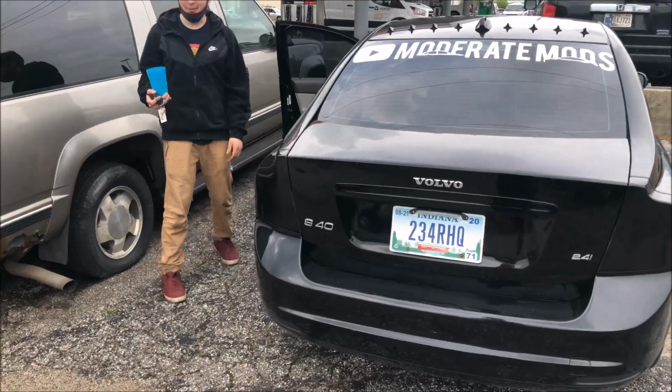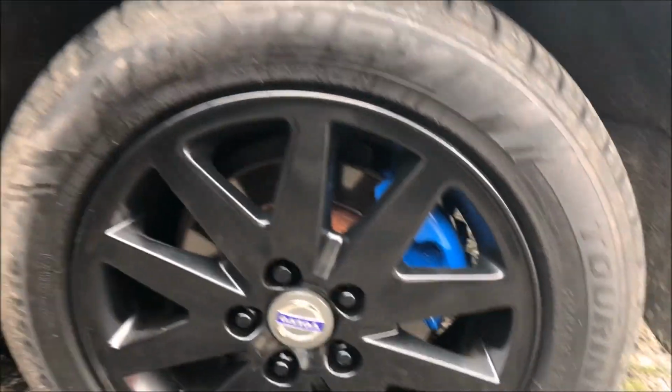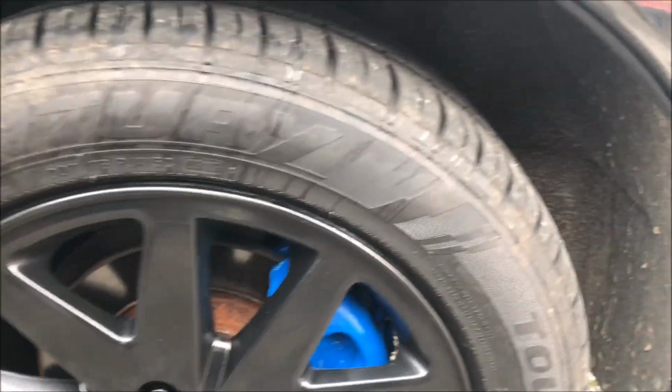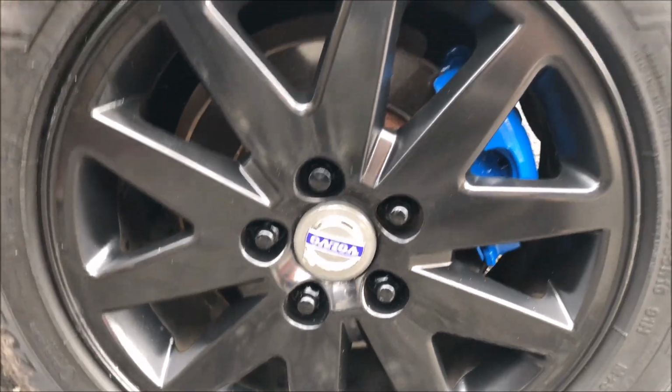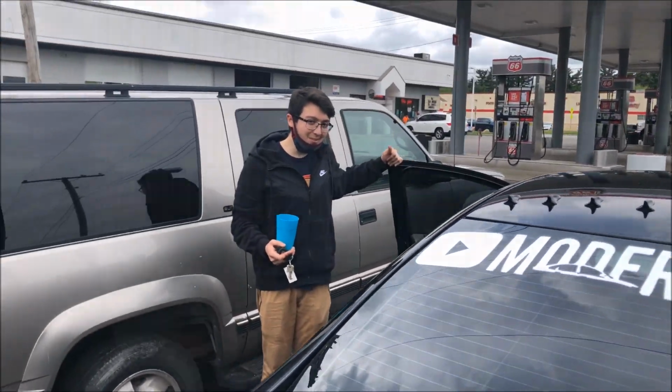Let's show them the calipers real quick. We didn't forget about the calipers. Did a little quick paint job on them real fast. Went ahead and picked up the black lug nuts in the process. So, pretty nice, but we'll get back to you guys tomorrow with the new exhaust.